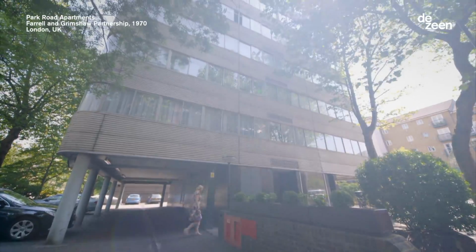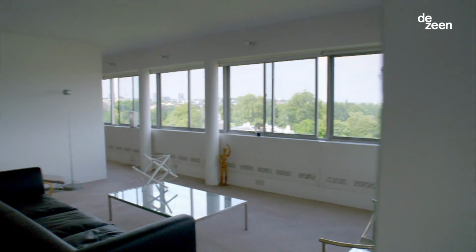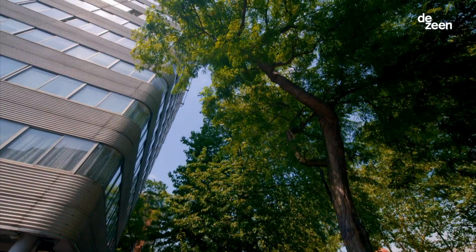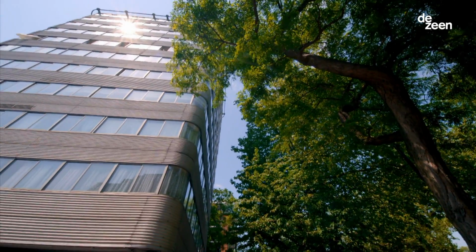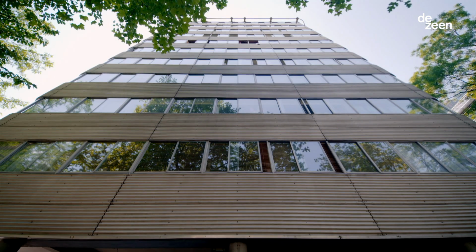Park Road was a building we completed in 1970. It consisted of 40 flats over 10 floors with a magnificent view over Regent's Park. Park Road was a co-ownership housing society, and we thought the answer to life was to get some kind of community. We were all broke, and the idea was to build it as cheaply as you possibly could. It was just a very, very simple concrete frame with slabs separated by round columns. I mean, it's almost like a children's toy, really.